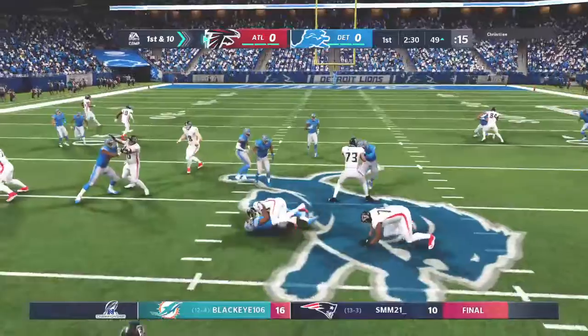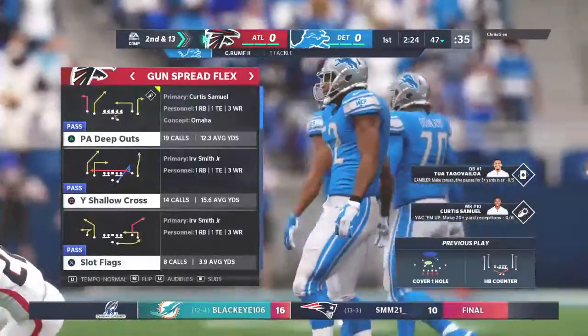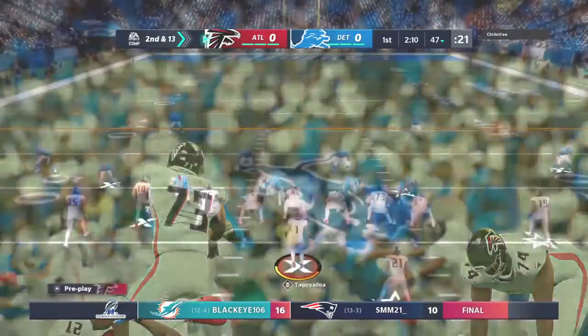On first down, this is Gaskin. And forget about finding a lane. He barely had time to look up before he was planted in the backfield. They'll wind up losing 3 yards here. And it'll bring up a 2nd and 13.